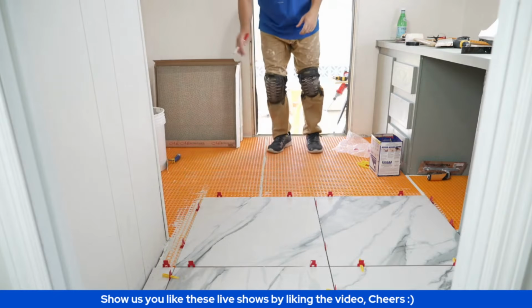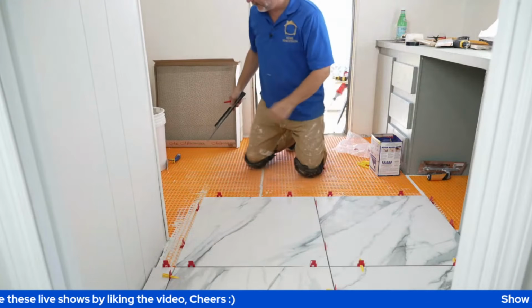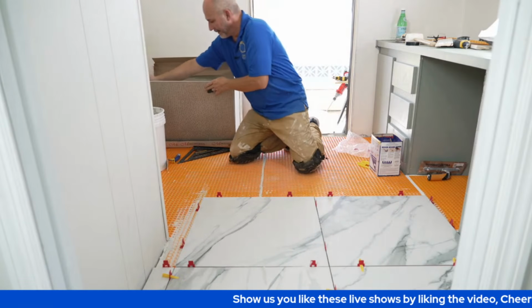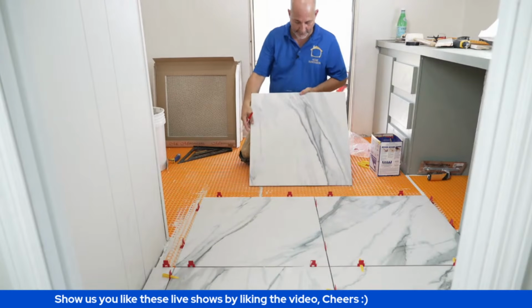Now, my thin set mixed up 40 minutes ago. I got about another 20 minutes and half an hour on that before it starts to get too dry, which is an important aspect of this that we need to talk about. Mixed thin set actually has a half-life.